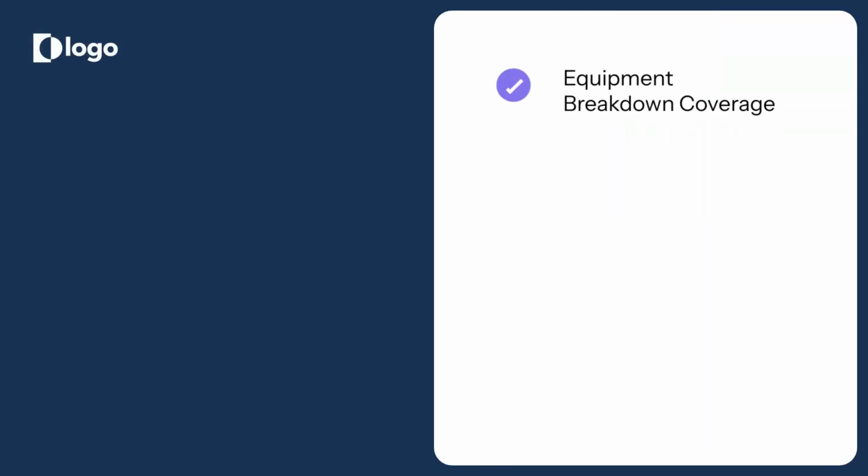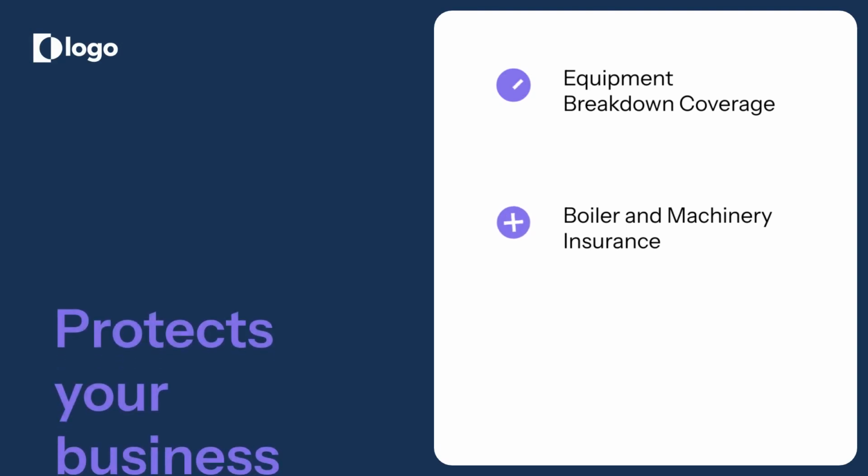Equipment breakdown coverage, also known as boiler and machinery insurance, protects your business from financial losses when vital equipment suddenly breaks down. This isn't your typical wear and tear damage. It covers unexpected mechanical or electrical failures that could disrupt your operations.